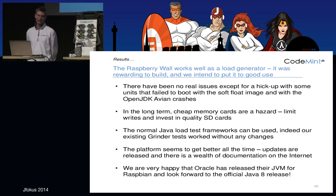I always get the question, why did you pick the Raspberry? Why didn't you take the Beanie or one of the other boxes? And the answer I always have is the Raspberry is so much more widely spread. So if you find something that doesn't work on it, you can just Google and you will find it, which is not always the case with the other ones. And we are very happy that Oracle have decided to release their Java version so that it comes out of the box with Raspbian, because it makes things very much easier.